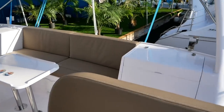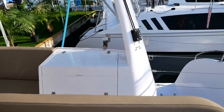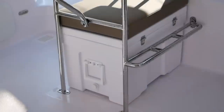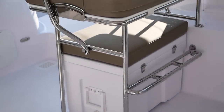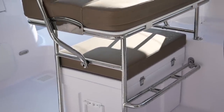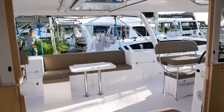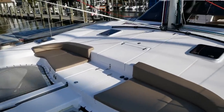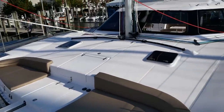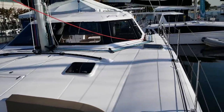The other really clever feature of the 1260 is that you have these storage boxes that usually are situated underneath the helming seats. However, you can actually move them around to provide footrests or stools to sit on in other parts of the cockpit. So that flexibility of space is something we really value. I've already mentioned the forward seating area just behind the trampolines, and I speak from experience when I say that is actually a very comfortable lounging area.